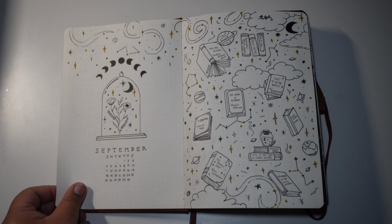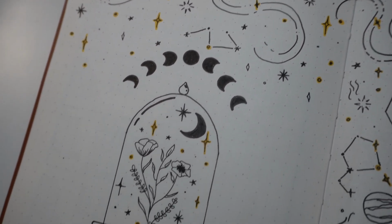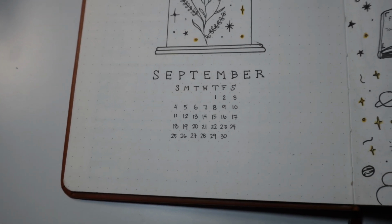We skipped a whole bunch of months because I was not enjoying what I was doing with the journals. I was like, whatever. And then in September, for some reason, creativity struck and I was like, you know what? I have an idea. This spread is more my style for reading journals. I love doing these very doodly spreads, and it's messy, but it's cute. You know what I mean?